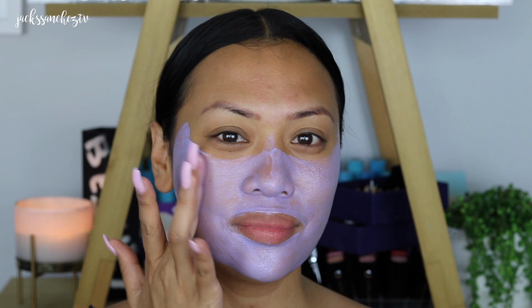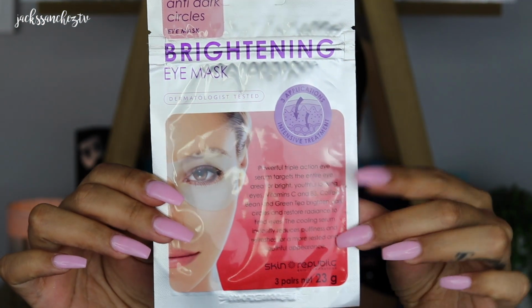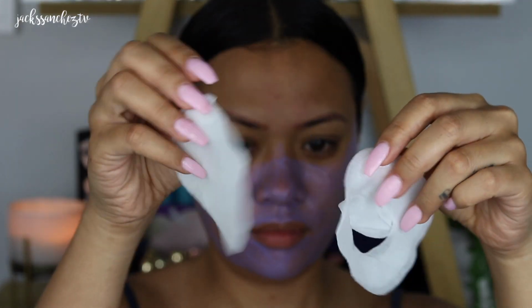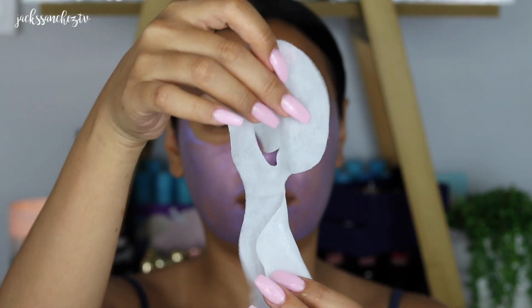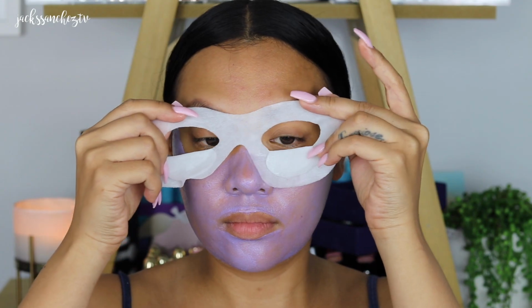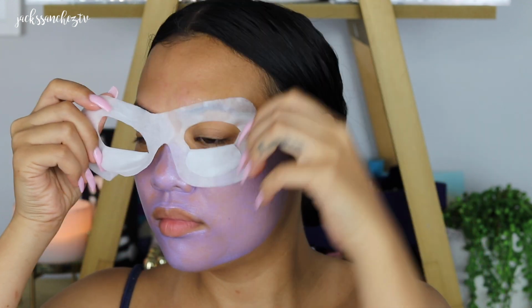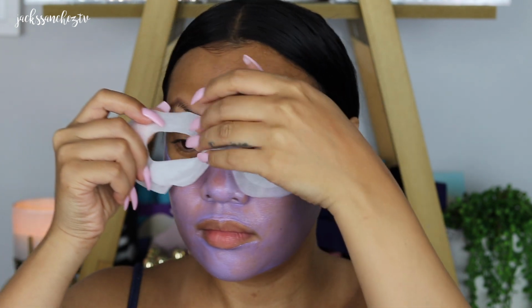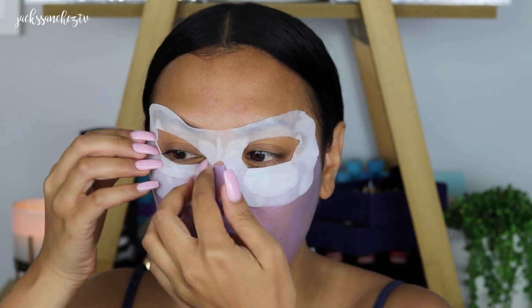So I've only applied that to the bottom half of my face because I really wanted to try out this brightening eye mask by Skin Republic. It comes in a pack of three. It comes in a resealable bag, which is kind of cool, so you can just pop that in the fridge and use it whenever. Pretty much just placing this all over my eye area, where you're supposed to place it. And then I'll leave that on for 15 minutes and then wash everything off.